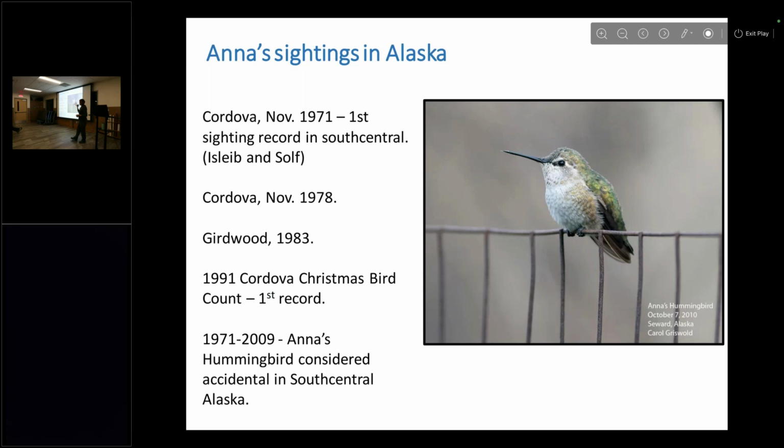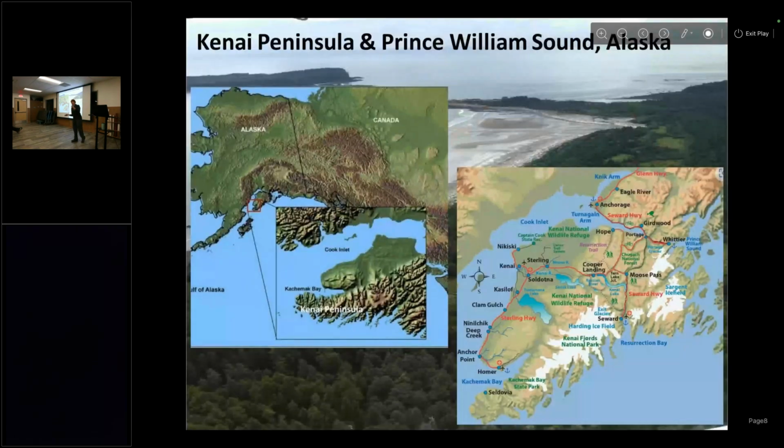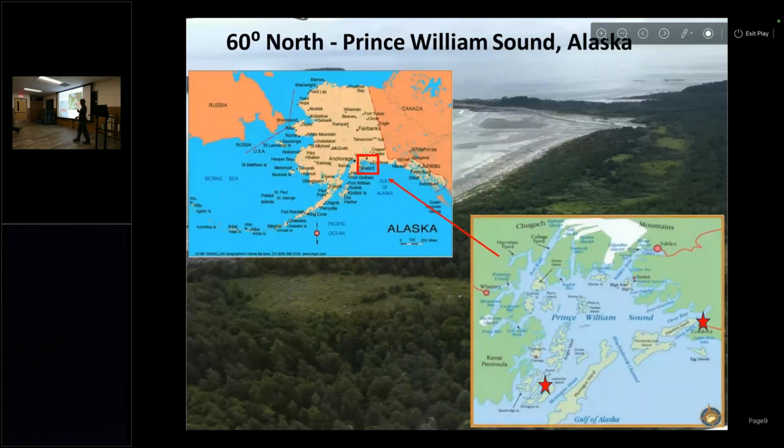So in 1991, we had the first Cordova Christmas bird count record of Annas. And then the bird people said, okay, now they're accidental into south central Alaska. So for those of you who aren't familiar with Alaska, and I do have some people online who may not be from this area of Alaska, I just put these up so you get an idea of what we're talking about. Western Prince William Sound and the Kenai Peninsula. I have a fellow bander who moved into Alaska. We're going to come to his work here in a minute, Todd Estelin.